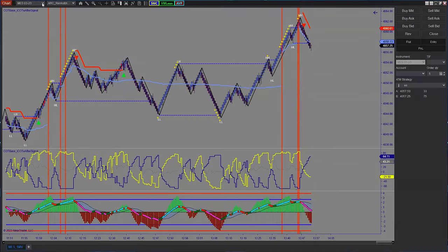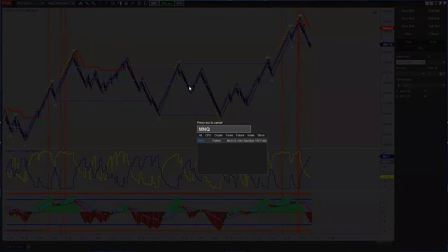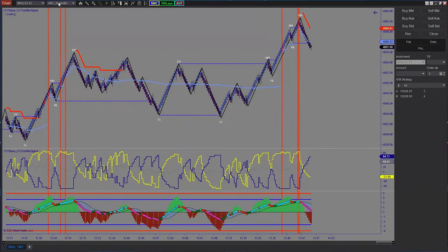So pretty cool. We had one other suggestion or request. Let me go back here one more, and let's look at the MNQ, because we haven't looked at that one yet. I'm going to load it up. It might take a second here, guys, to load, and then I'm going to change it over to a different time frame. And yeah, we'll check it out.